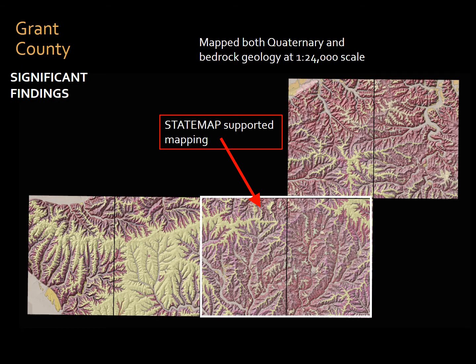Shown here is the finished geology for the 6 focus quadrangles. On these maps, the tan colors are quaternary units and the red and maroons are Paleozoic bedrock units. I've also highlighted the STATEMAP supported quadrangles in the center. These were quadrangles that Sarah Bremer led the mapping effort in, and I'll talk more about her results in a little bit.